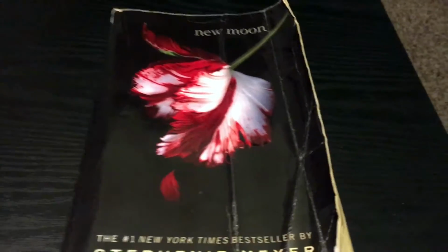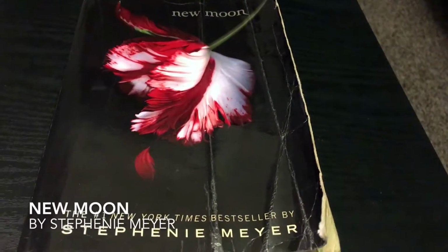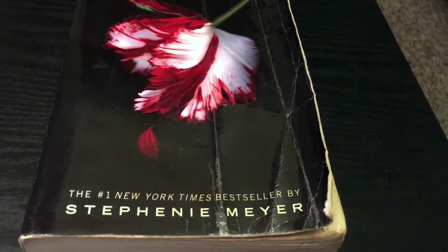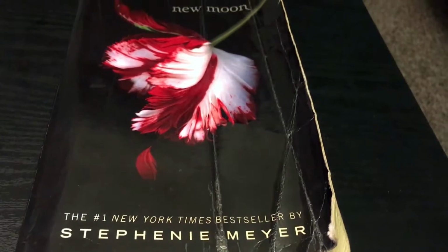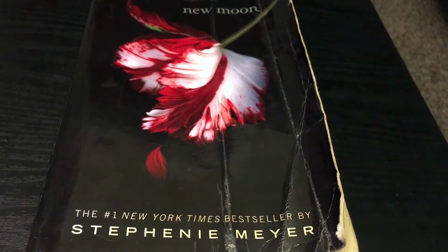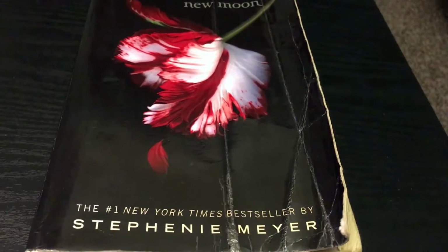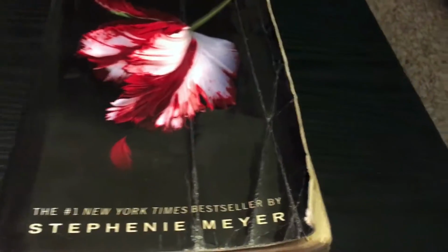Hi guys, so today I will be talking about New Moon, the #1 New York Times bestseller by Stephenie Meyer, and I just want to show you guys what the book looks like. Sorry, I've had this book for a while, so I pretty much know everything there is to know about the book, so that's why it looks a little damaged, but I've had this book for a long time.